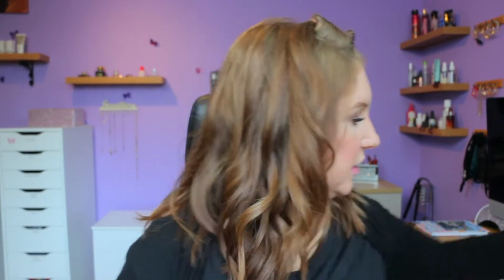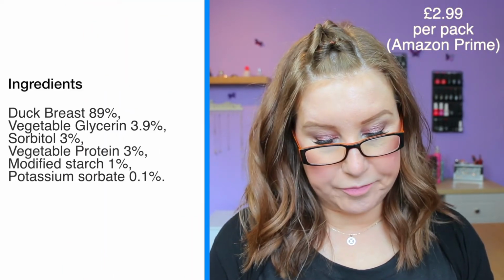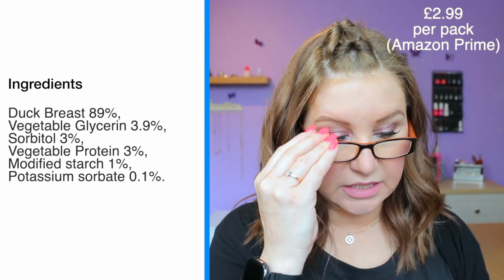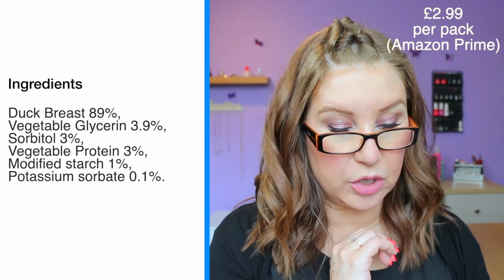So this duck jerky is 89% duck breast, and I may need my glasses here, but let me tell you some details about it. This is 50% protein. The ingredients are duck breast, 89%, so it doesn't say duck meal or anything like that. Then glycerin, vegetable protein, sorbitol, tapioca starch, and potassium sorbate. So they are preservatives, and you're usually going to need preservatives of some kind. So this is what they look like.